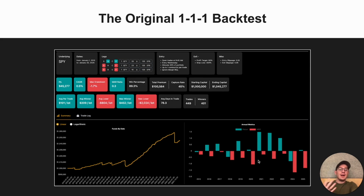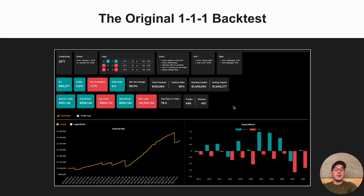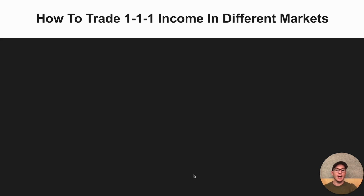Here's what it looks like compared to the original 1-1-1 backtest that most people do. Fairly consistent, but you occasionally have these drops in risk. This was smoother based on outcome performance. But again, it just determines how much risk you want to take, because this has way less drawdown compared to the other one. So now how do we trade this in different markets?